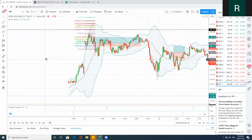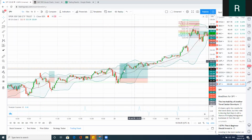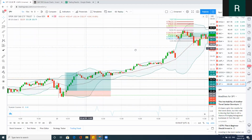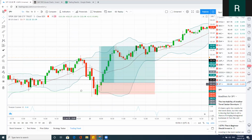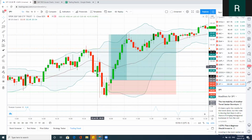So let's keep going. Let's look at this day. So this is July 20. Okay, so here's the open, 9:30, crash down. And then if you notice, this candle, this was the low of the day, the second candle of the day. However, we had multiple inside candles. We had 1, 2, 3, 4 inside candles.